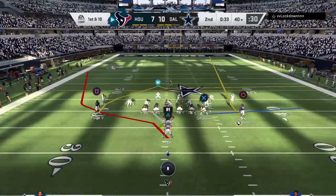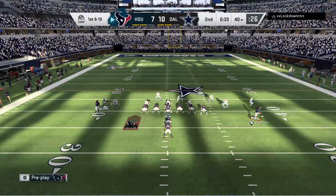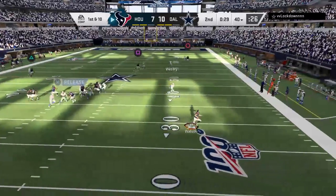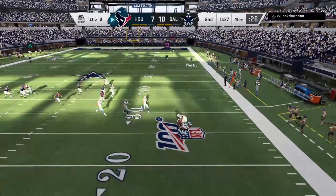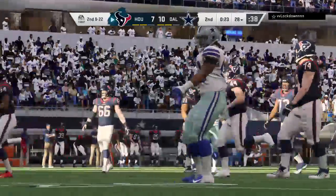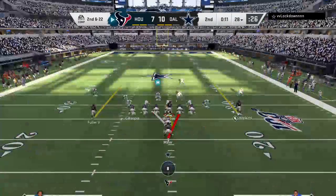The Texans offense ready to go here for their next drive. Now it's Watson, a bootleg. They'll roll him out right. Under pressure now, Watson, and down he goes. DeMarcus Lawrence able to run him down for a loss of 12 that time.